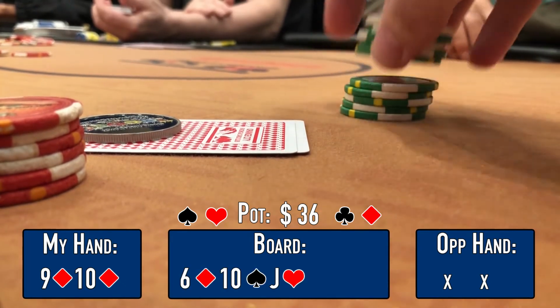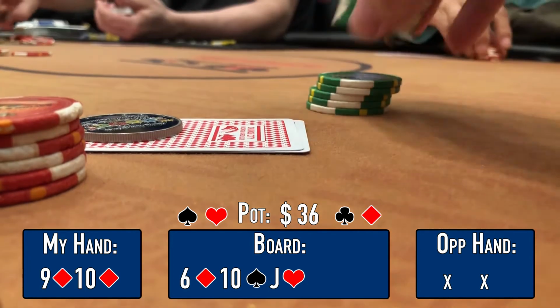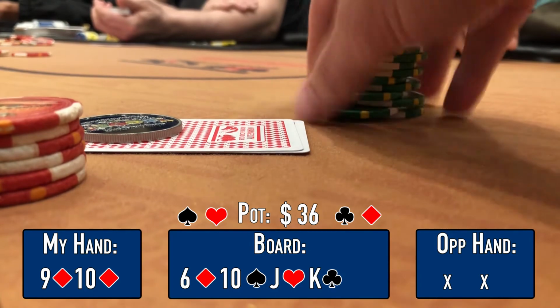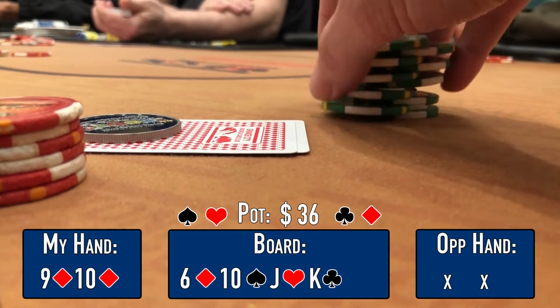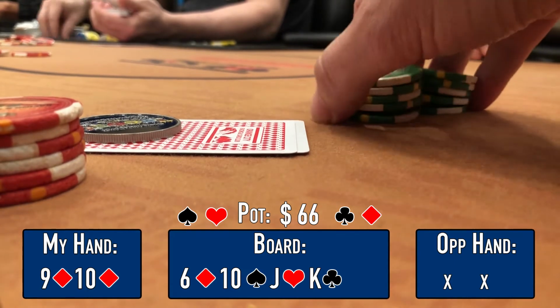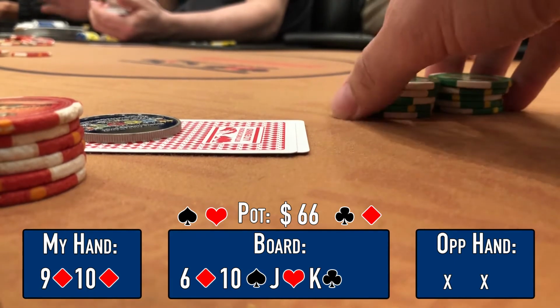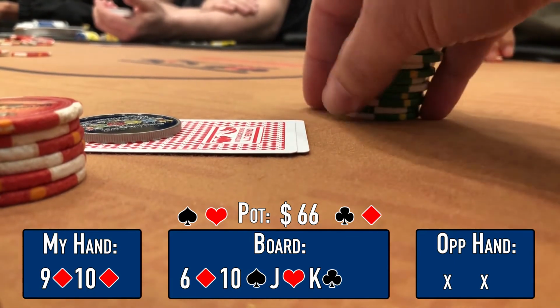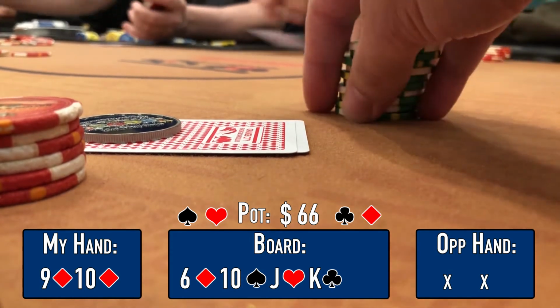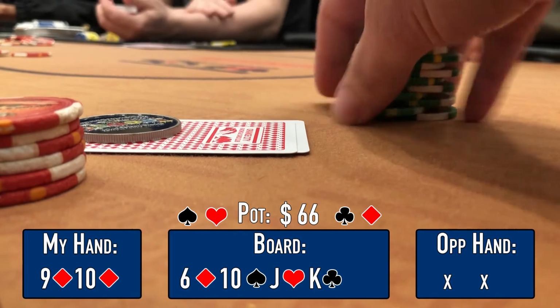The flop was 6-10-jack, so I flopped middle pair. The action checked all the way through, and the turn was a king. It checked to me, and I decided to lead for $30. My intent was to represent the straight with ace-queen, but how can I represent that when I only called a $7 open? Ace-queen is almost always a 3-betting hand, especially to such a small open.